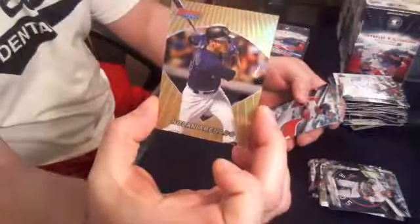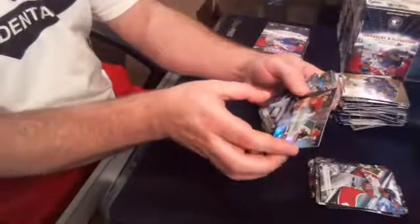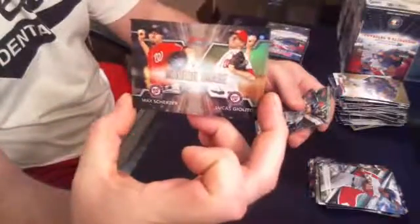Correa, Margot, Kilroff, Cal Quantrill, Arenado, Bowman's Best. DeVars, Baumgartner, Sanchez, McCutcheon. We have a mirror image of Lucas Giolito and Max Scherzer. Blake Snell, Trea Turner, Ortiz, Zobrist, Jake Arrieta, and Francisco Lindor to round it off. I'll do a recap at the end, Alan, for all the autos. That way everybody can see. Sound good?